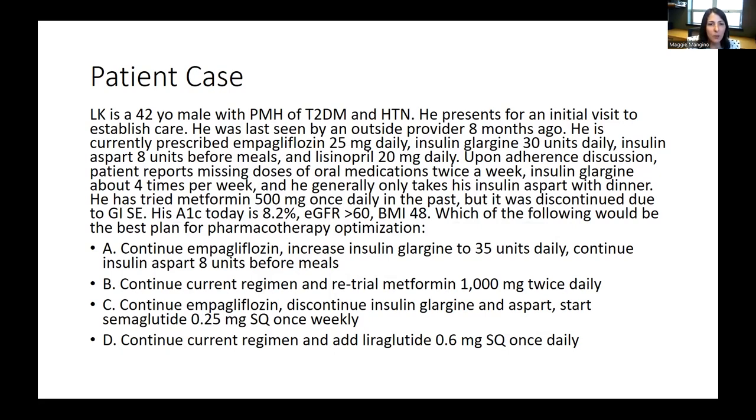Okay, it looks like it was a split 50-50 between answer C and D, so we can talk about those. So I think answer C is the correct choice. He's not adherent to his insulin regimen. His BMI is 48, so he would likely benefit from the addition of an agent to promote weight loss. Additionally, a once weekly injection may be better for him since he misses so many doses of his medications.